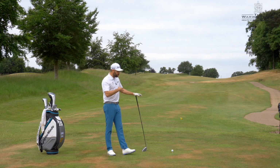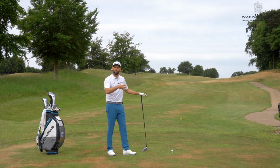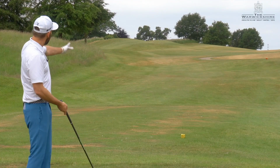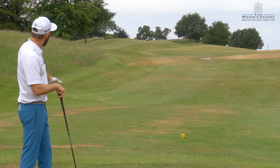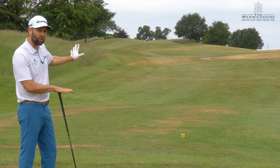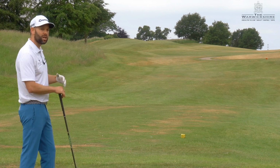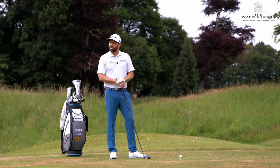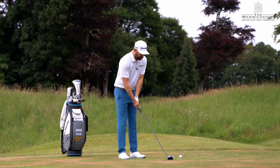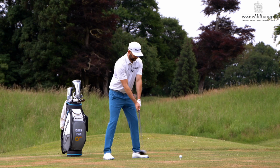For me, at the moment with my driver, my miss is typically a little bit right. It doesn't tend to curve, it's a little bit more of a push or a block. So we can see the marker post out there, which is the center of the fairway. I'm going to be aiming my ball more up to the left of that marker post. If I hit it dead straight, I should be just in the left rough. That's not really a problem. But the likelihood is I'm going to push this slightly right of target and I'm actually going to be in the fairway. So the first little tip to really help you hit more fairways is to play your shot shape.